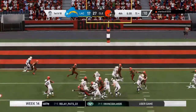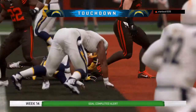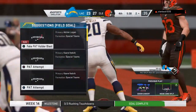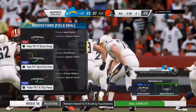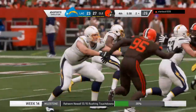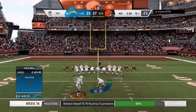On first down, Newell. And he takes it in for a Charger touchdown. A great play there. His 17th touchdown now on the season, as they are now just an extra point away from making this a 3-point game. Extra point attempt here still to come.